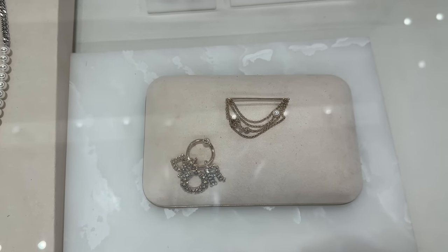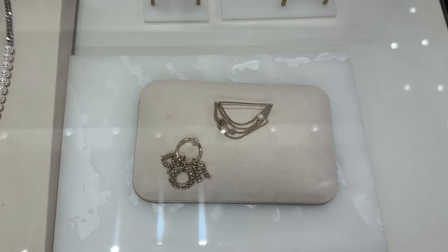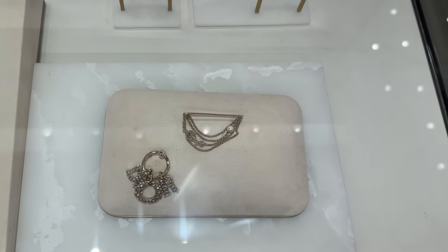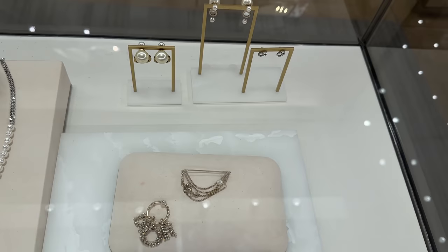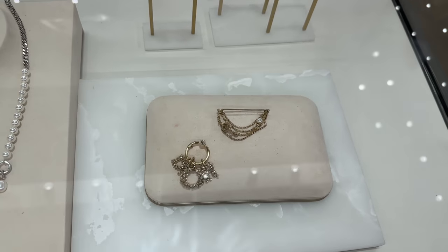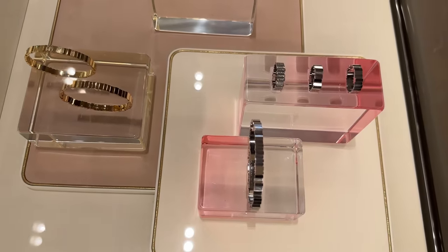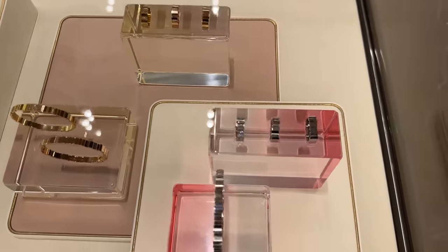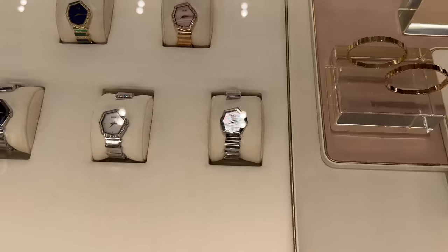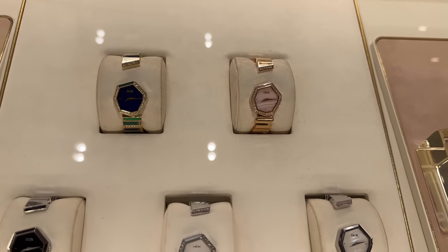Pretty. You can put it on a hat, on a blazer. I don't know, I just feel like you can even put it in your hair and make it like this gorgeous hair piece. Tribal earrings. And this is the Dior fine jewelry. Some of their watches.